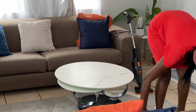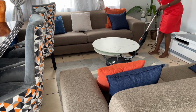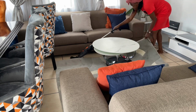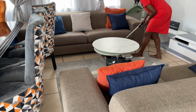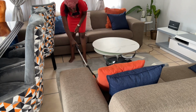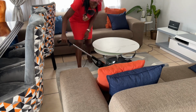I hope you guys like my new living room. It's small, but anyway, I'm so happy. I love it. And I decided to change my scatter cushions. I don't know, what do you think about this burnt orange color blended with my royal blue? Tell me down below. I'm still deciding on which colors to go for, but anyway, for now I'm gonna go for these ones. So now I'm vacuuming my carpet.